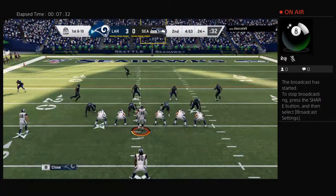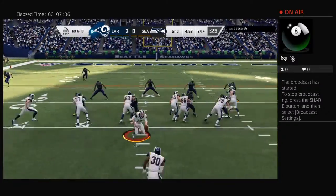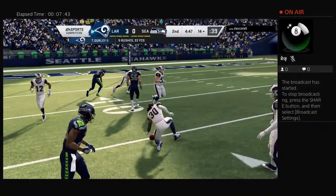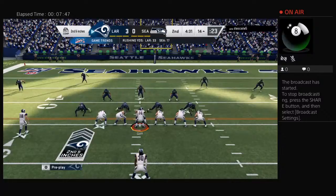Check right 54. Line 54. Hey, D-line, let's get it. On first down, it's Gurley. Good move by Gurley. And he'll get him inside the 15 down to the 14-yard line. 10 yards on the pickup there, and it'll be second down.